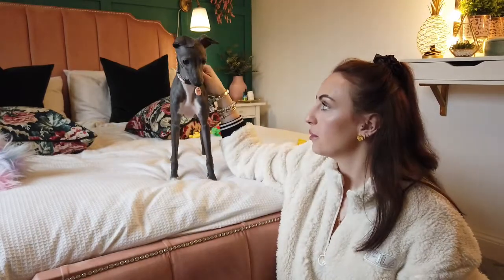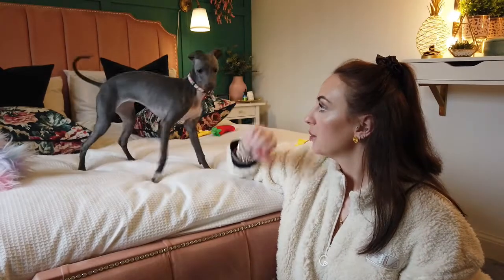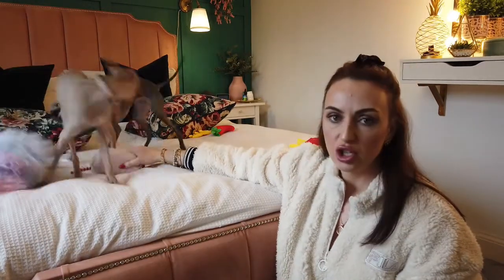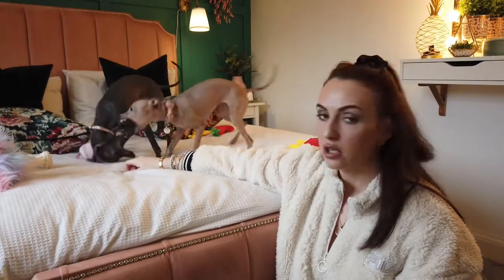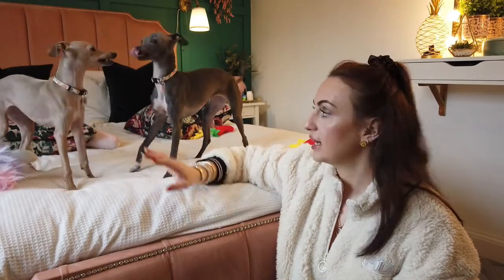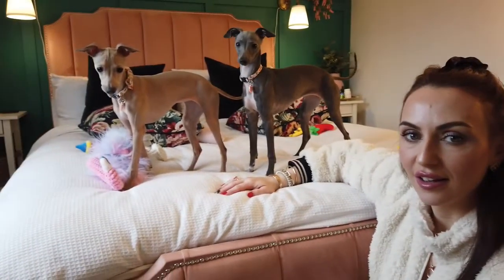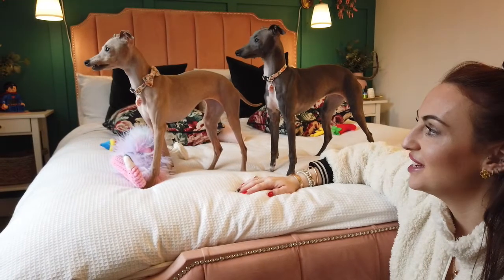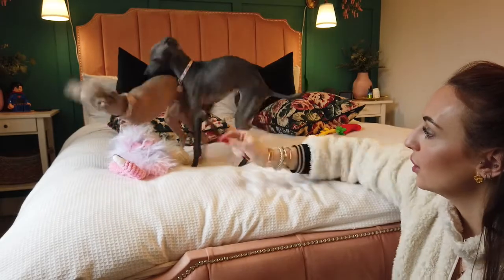She just wants to be friends with everybody, don't you, darling? My hand's not a toy, there's your toy. She just loves everybody and she loves all the other dogs, which is great. We have just started walking them away from everybody else, off lead. Coco, come here. Coco, look at me. Coco, here.